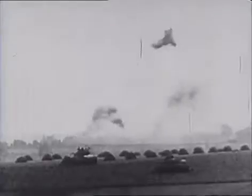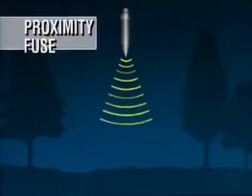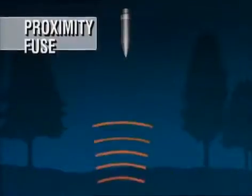This was a difficult task, and shells would often detonate too late in the ground or too early high in the air. The VT fuse used a radio signal which bounced back to the shell from the ground and detonated at the most effective height every time.